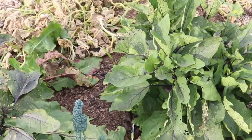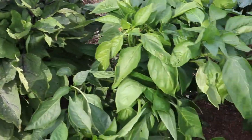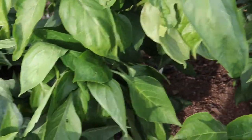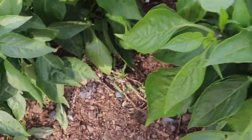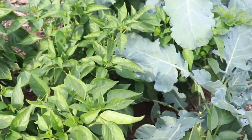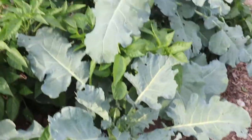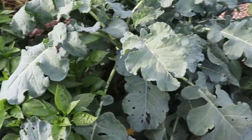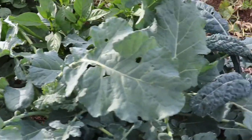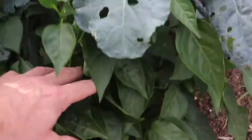This right here is eggplant. We got some kale right there. Eggplant, green peppers. You can kind of see there's lots of green peppers in there. Y'all remember I did a video on these peppers and talked about how I just appreciated that they didn't die. The jalapeno. But they weren't fruiting at all. This here is kale and broccoli. More green pepper plant.